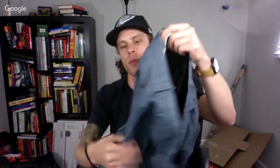Some Armani Exchange chambray, cotton chinos. These were $8. Again, probably ask about 35 on these.